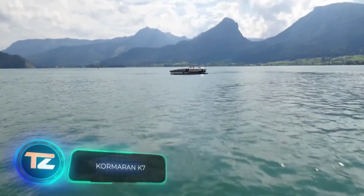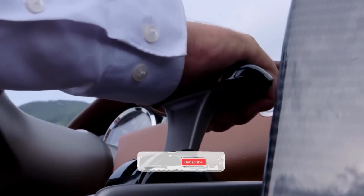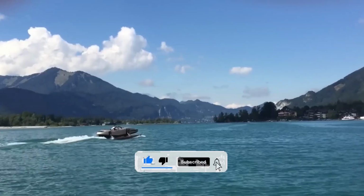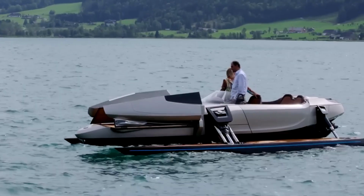A jet ski and catamaran in one. You bet. Step onto the Cormorant K7, its hydrofoils adjust, transforming it into a speedy boat, blending the best of both worlds. Plus, when you open the swimming platform, it lifts the butterfly wing doors. It becomes your personal floating island.